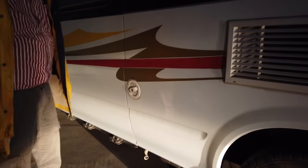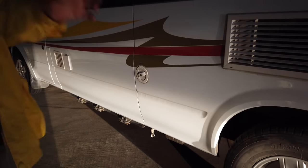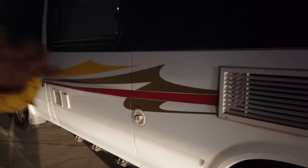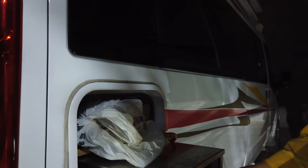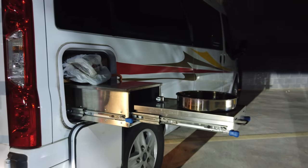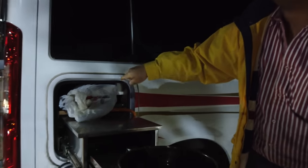This is where the air conditioning unit is underneath. So this is the heater. The heater is dual purpose. One is you can pump in hot air. The second is hot water. How do you pull that out? That's the cooking. Oh yeah, so there's an area to cook outside. Nice. That comes out quite a lot. And this, yeah, the gas tank.